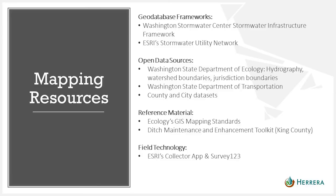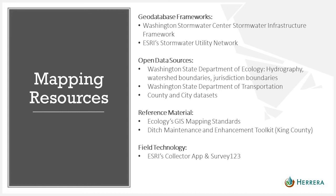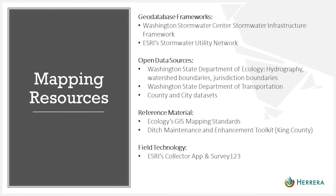There's also a lot of open data sources for finding some of the supporting information. So this includes, for example, Ecology has hydrography, watershed boundaries, jurisdiction boundaries. There's Washington State Department of Transportation, and then other county and city resources. For some reference materials on interpreting this stuff, there are the Ecology GIS mapping standards. Again, there's this ditch maintenance and enhancement toolkit that Rebecca will talk about in her session, which is a great set of tools for just getting started with ditch mapping. And then a plug for using field technology. So tools like Esri's Collector app and Survey123 really help with being able to go out and collect robust field data.